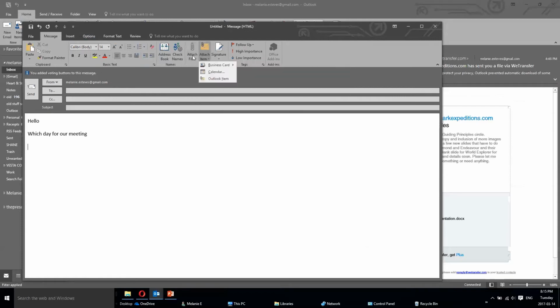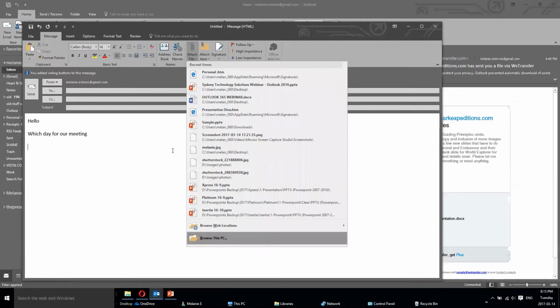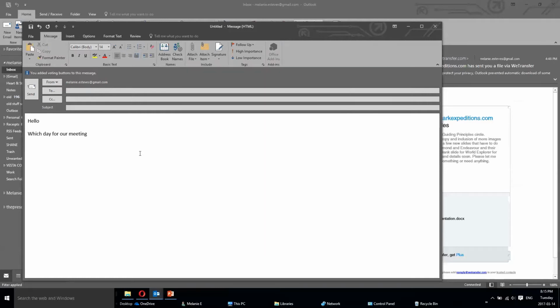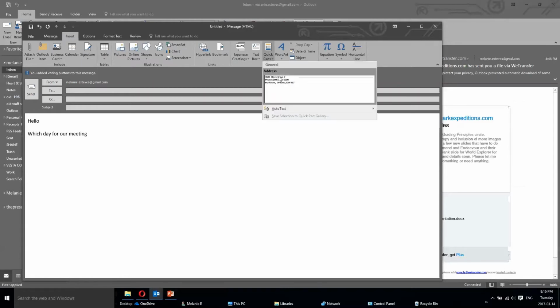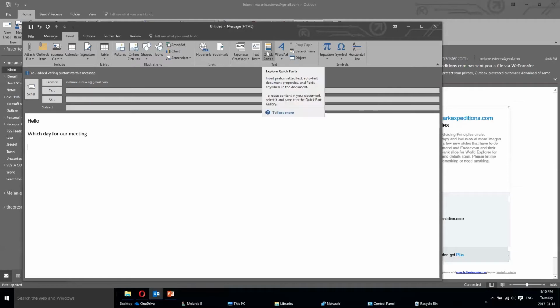You can also create quick items where, if there's something that you attach on a regular basis, you can access it. So here's an example of that. It's pretty cool. It's called Quick Parts. What you'll see here is I've created a quick part. So say, on a regular basis, people ask you, where is your company address? And you're just constantly typing it out.